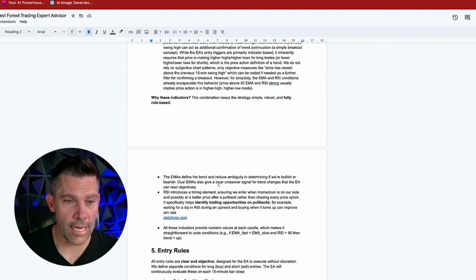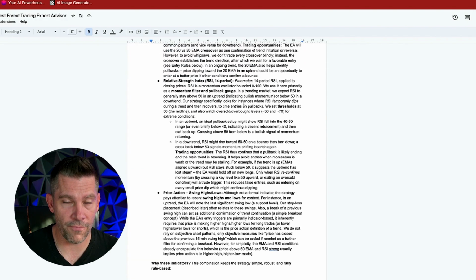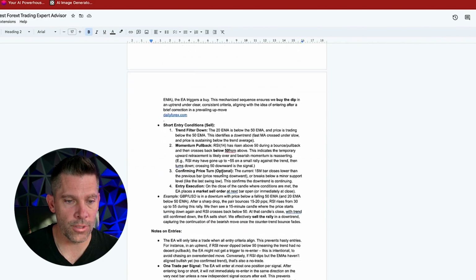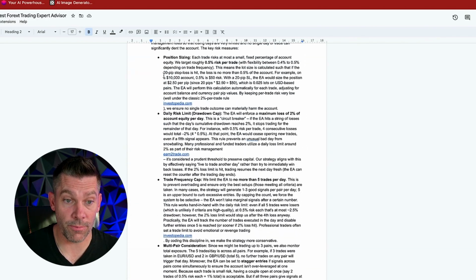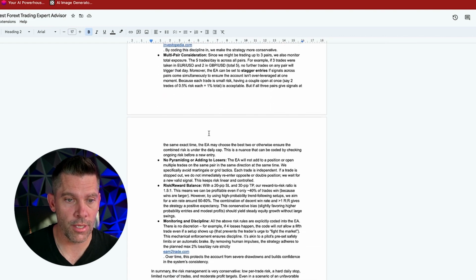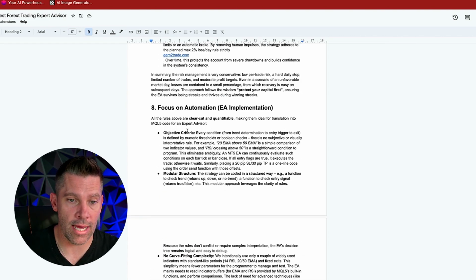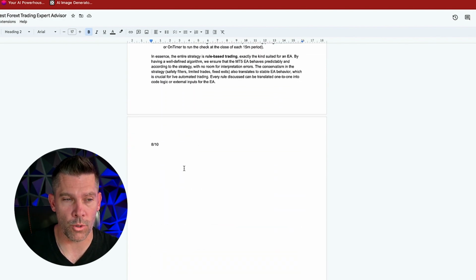Then I think the other indicator it was looking at was a 14 period RSI, which all of them actually did as well. And then it's got entry rules, exit rules, risk management. This one in terms of risk management broke it down the most. And this is also how it's talking about the fact that this strategy can very easily be implemented into an EA, which is good because that's ultimately what we want to do.